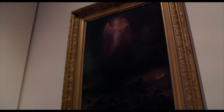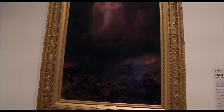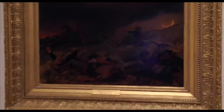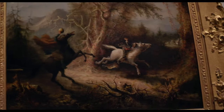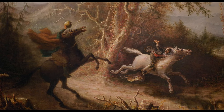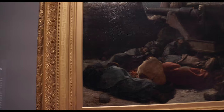In this one, you have an angel over the battlefield. Kind of beautiful, but also eerie. Like a headless horseman painting here, chasing Ichabod. The night before the battle.